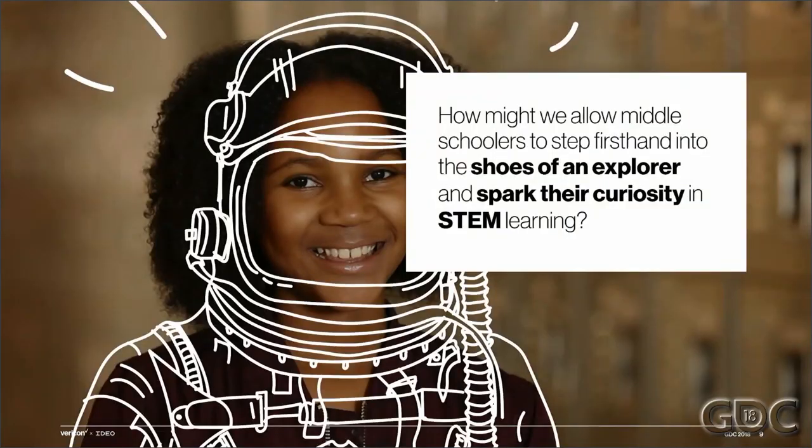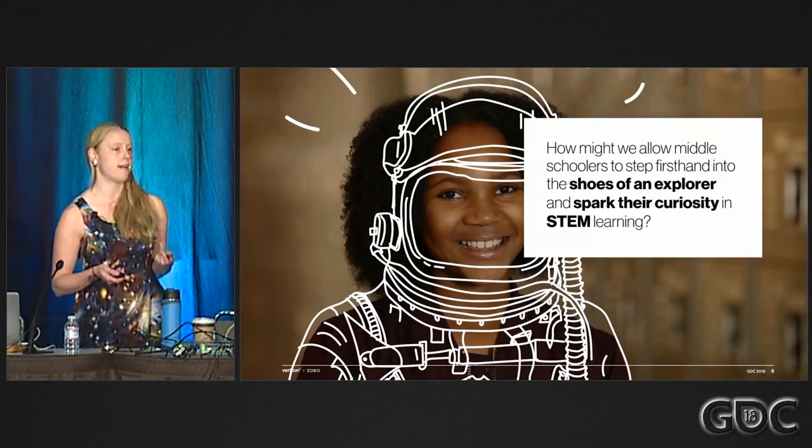Science is prescriptive. Students are told what to do, and they don't have permission to explore and experiment and figure it out on their own. So it's hard to blame the student for not wanting to take science home with her and put the extra mile into that she might really need to develop a deep interest in it and a lasting interest in making this her career. So the Verizon Foundation posed this question of how might we allow middle schoolers to step firsthand into the shoes of an explorer to spark their curiosity in ongoing STEM learning?